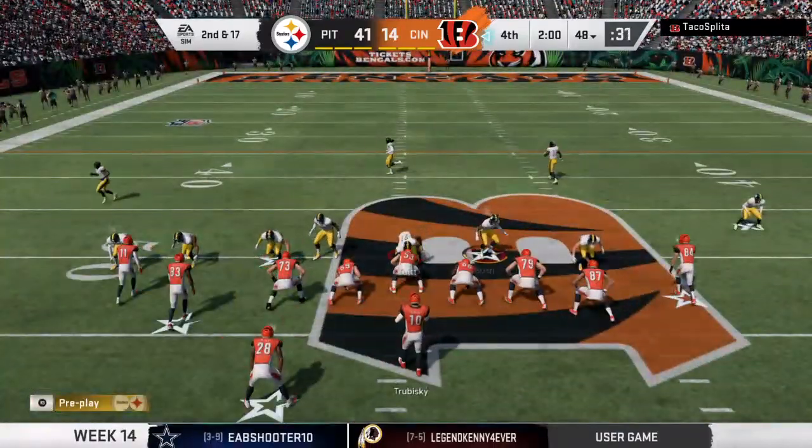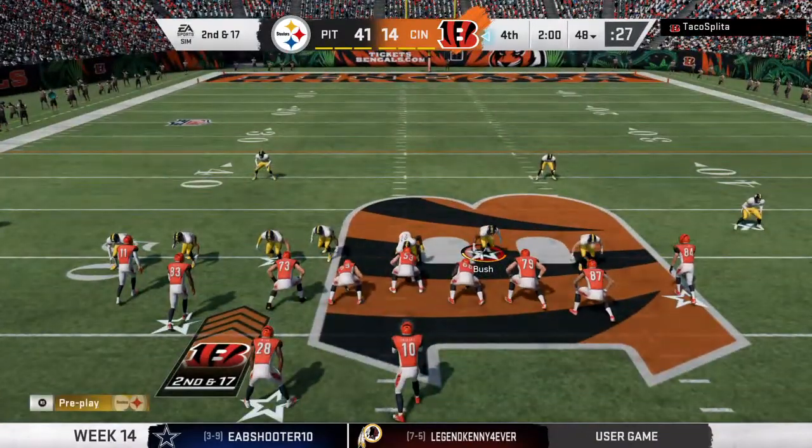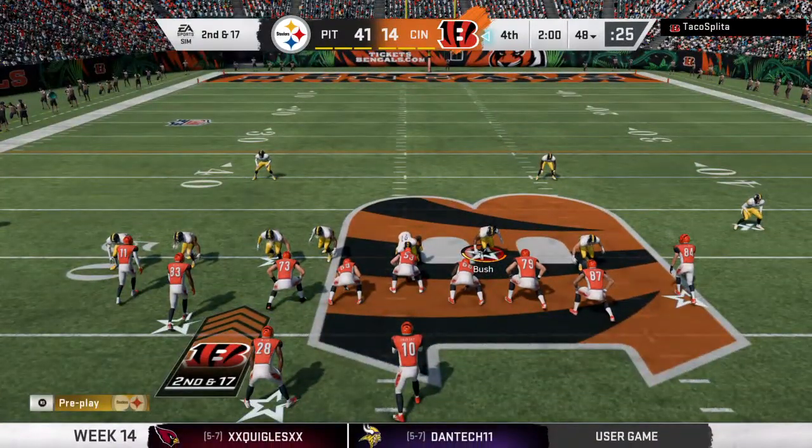Just 2 minutes remaining here in the 4th quarter of what has been a one-sided affair. So the Bengals in possession of the football here as we get you reset. And let's see what they've come up with offensively after having time to talk it over.